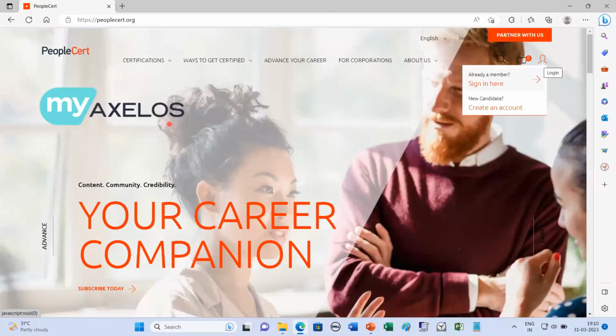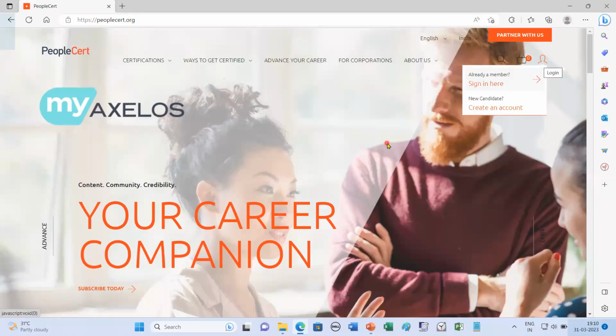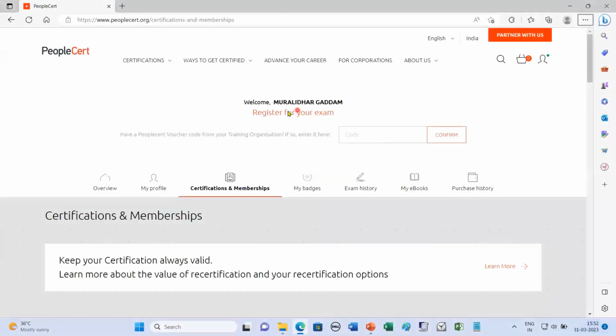So this is the PeopleCert site, peoplecert.org. You need to create an account, and this would have been done already because you would have got the certificate and you are trying to now renew it. So you sign in here, and let me show you what happens once you sign in. As you can see, this is my name. It welcomes me, Muralidhar Gadam, and I've got these tabs here, and you see this My Badges. Make a note of this.